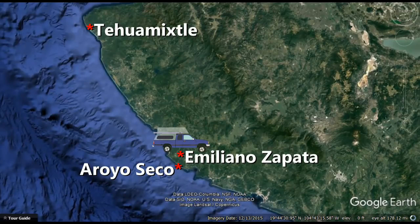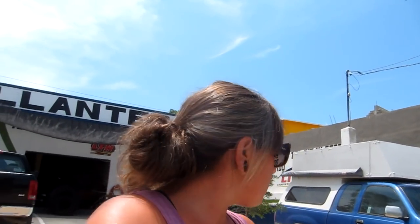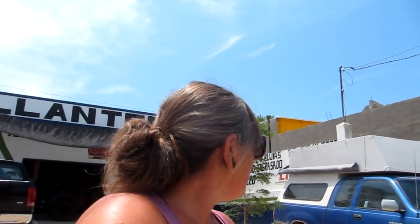It's a little town just before Arroyo Seco, and we blew a tire the other day. We were gonna get new tires when we were in the States before we even went on this trip, like good all terrains. But the tires we had on our truck were good, so it was kind of hard to spend the money, and we figured we could just spend it the moment that we needed to. So we still have three decent tires, but it's time. So it's time to get new tires. We were gonna do it originally.